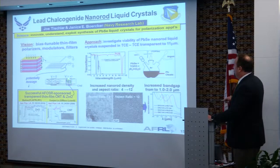And these do have a band gap. This just happens to be data for 1 to 2 micron, and so they can control it by the growth conditions and the size.